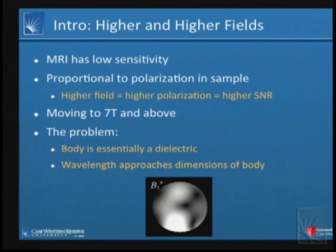The problem, though, is that the body is a dielectric, so we're basically salt water. The mean dielectric constant is about 55 or 60, somewhere in there. And so what happens is the wavelength at these 7T field strengths and above starts to approach the dimensions of the body itself. So I didn't really talk about it before, but at these lower fields, at 64 megahertz, it's a 4-meter wavelength. So nothing in our body is particularly going to act like a wave. We can assume it's quasi-static, and just the electromagnetic energy is going to propagate through. But at these frequencies where the wavelength is 11, 12 centimeters, now we're getting internal reflections inside the body.